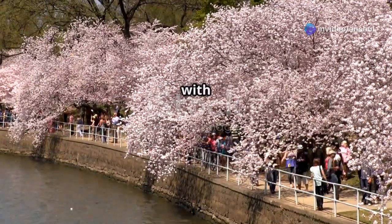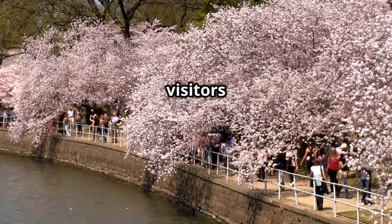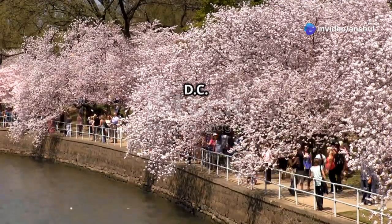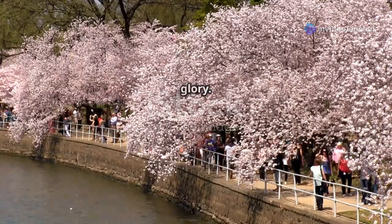The Tidal Basin, with its iconic views and historical significance, draws thousands of visitors each year. However, for those looking to explore beyond the crowds and discover more intimate settings, Washington, D.C. offers a plethora of other locations where cherry blossoms bloom in all their glory.